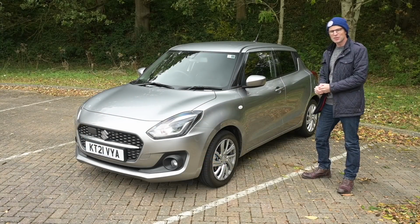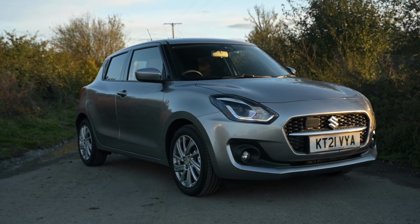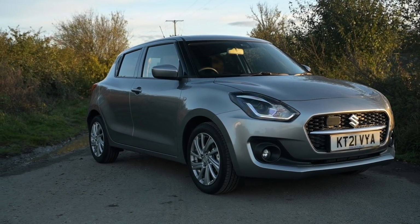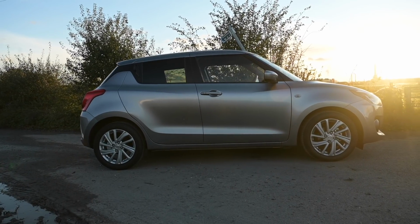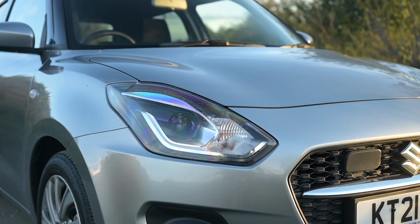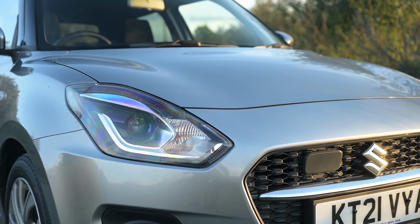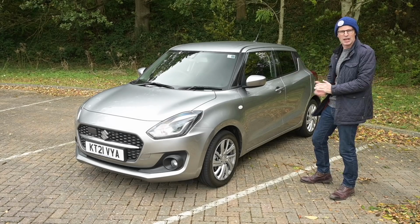Hello, welcome to Furious Driving, and today we're looking at this, the third generation Suzuki Swift, a car which has been a fixture of our road scenery since the beginning of 2017. Now when you think of a B-segment compact car, the Swift isn't meant to be the first thing that comes to mind, but really perhaps it ought to be, because these are absolutely fantastic, reliable, affordable cars with lots going for them. Let's take a look around and see what they're like.